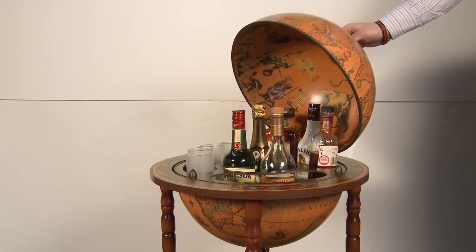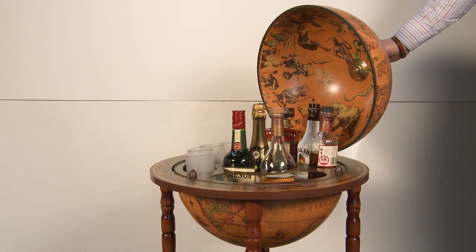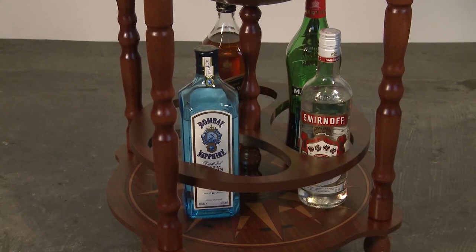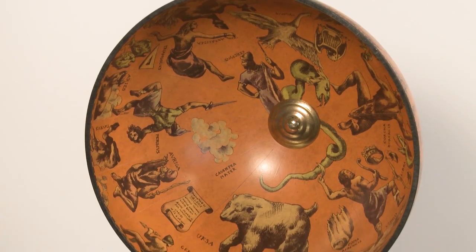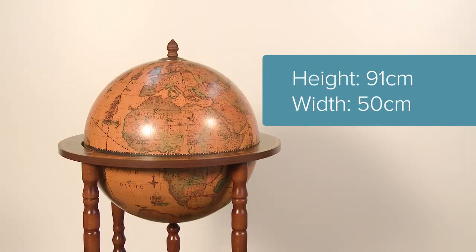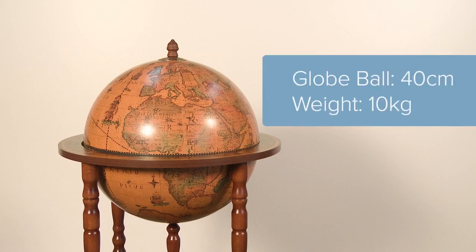Lifting the northern hemisphere reveals storage for 3 to 4 bottles, as well as at least 9 glasses, with more room for bottles on the base below. The underside of the ball shows stunning illustrations of the zodiac signs. The unopened height is 91 centimeters with a width of 50 centimeters. The globe ball is 40 centimeters in diameter and the delivery weight is approximately 10 kilograms.